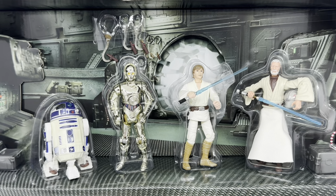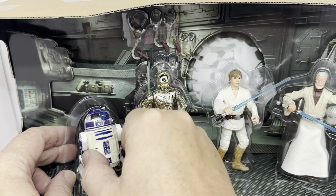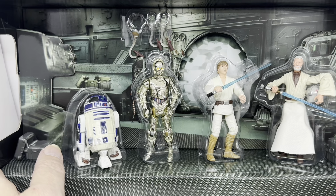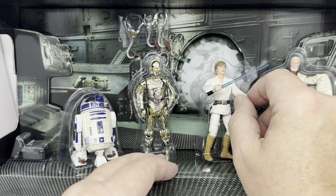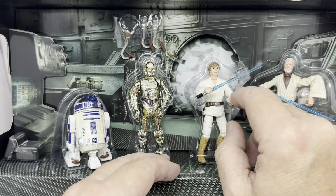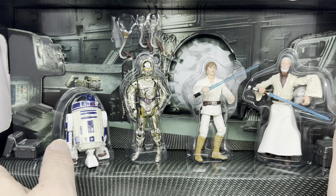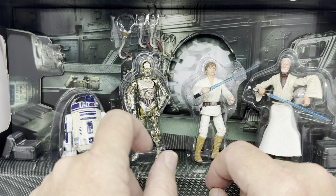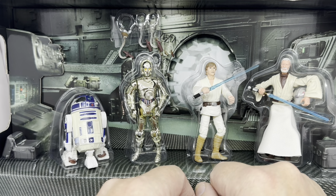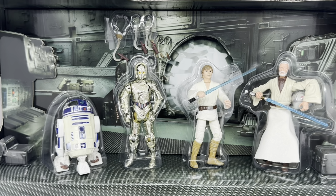I think they might be able to pop out. I was just looking at that. Well, I don't want to force them out, but I think they're just held in with the plastic, so I can't see any strapping on them. But the trouble is, if I take them out, there's no way I'm going to be able to get them back in. No, it looks like there is a little bit of strapping holding them in. And you see you've got a little bit around C-3PO there, and there's a bit around the arms. So no, I can't remove them, unfortunately. But there we go, it was worth a look.